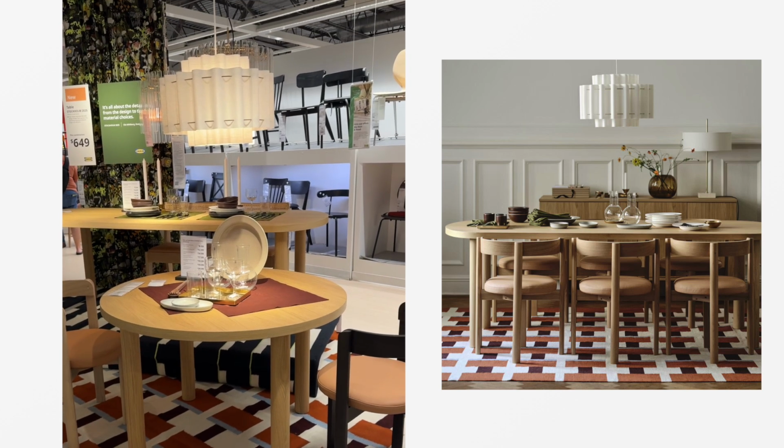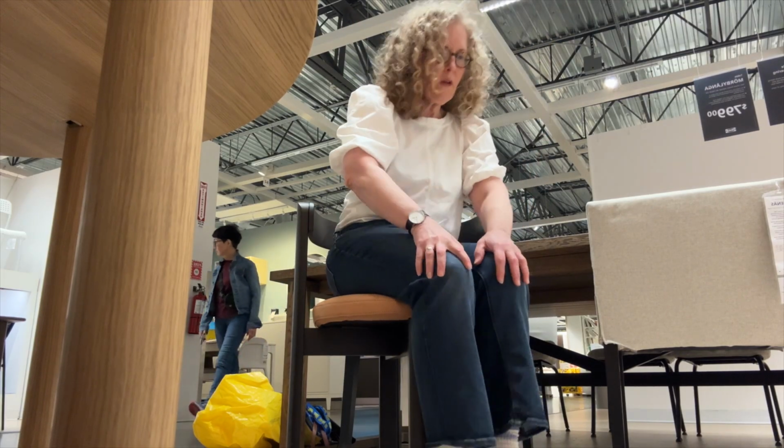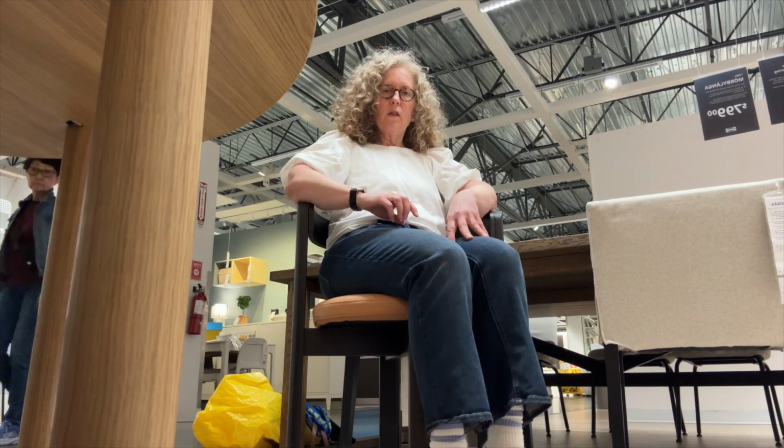There are 2 new dining tables in the Stockholm collection. One is round and one is this really cool oval shape. And I saw the chairs with the collection and I thought, ooh, those look really uncomfortable. But I got the chance to sit in one, and they're actually really comfortable with the curved back, and the cushions are really nice plush leather.